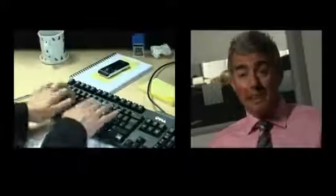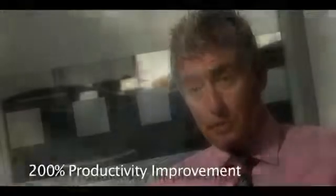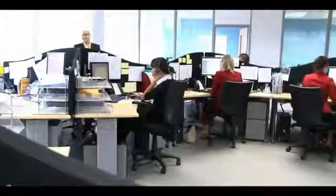We measure productivity in terms of the number of deliveries that a coordinator can manage on a monthly basis. And in the 12 months that we've been using Microsoft CRM, it's enabled us to virtually double the productivity. CRM gives patient services the view of all the data, so they can go from patient to the patient therapy details, to the prescription details, to the delivery details rapidly.